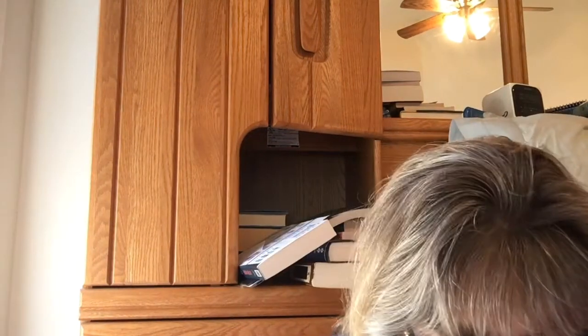Not sure I'm going to read it right now, so I'm going to put this back on my TBR. So yeah, only 6 pages, so I would have to start over again anyway. So this is going back into my crates. So that's that one.